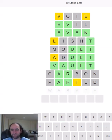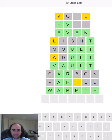Warmth. That's not an IST or an ITY ending, that's why I couldn't think of something that worked. But I don't know where that came from, but I'm glad it did. We could have been there all day.